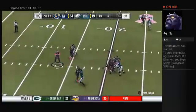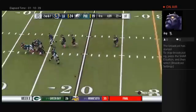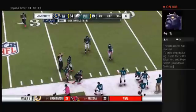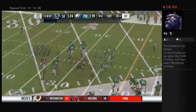The throw on 2nd down is gone. It's his target, the tight end, Will Tye. Call it a gain of 7, and it gets him a new set of downs.